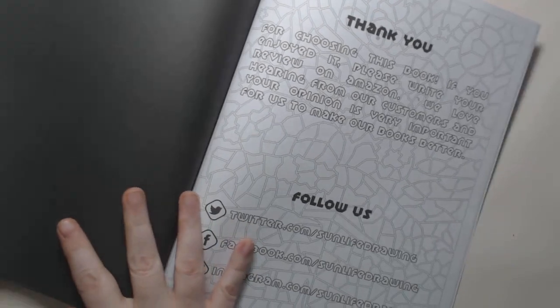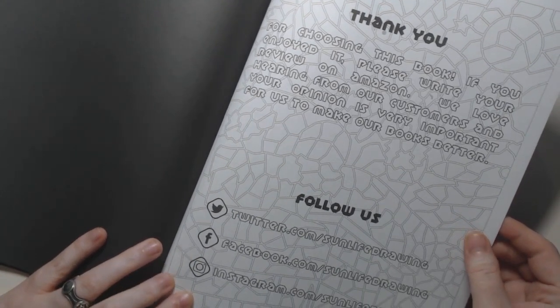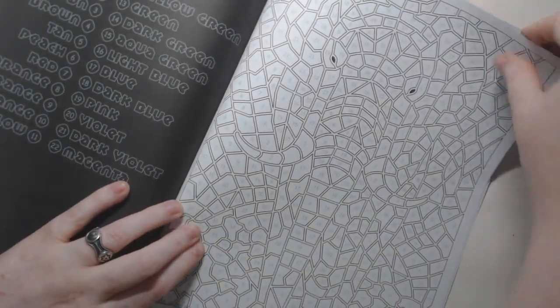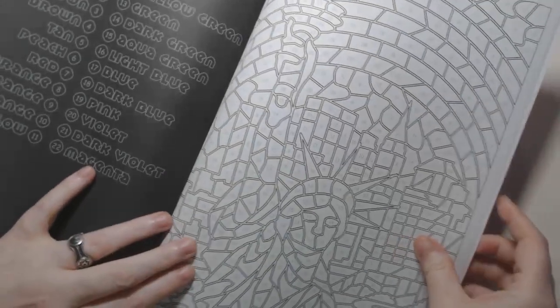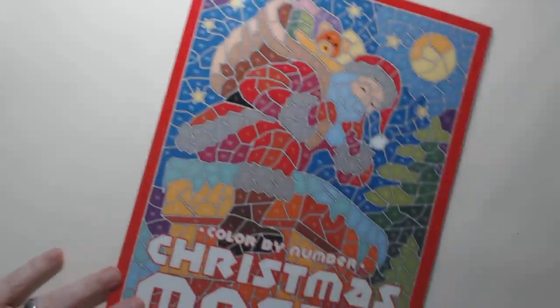And that is the front cover, I believe. There is a thank you page here asking if you'd like to write a review on Amazon. And then they have links for social media, Instagram, Facebook, and Twitter. It looks like they have a few pictures from their other books. This is from Animal Mosaics, Travel Mosaic. And then you have a couple of spare pages in the back. Always good if you're wanting to do any testing or anything like that. I always like when they do that. So there is Christmas Mosaic.